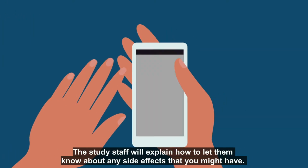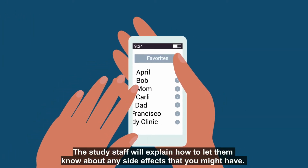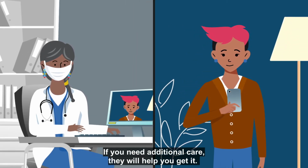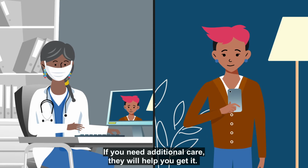The study staff will explain how to let them know about any side effects that you might have. They will also give you a way to contact them at any time. If you need additional care, they will help you get it.